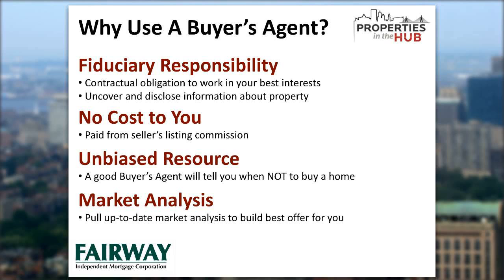And this ties in again to the obvious one, that I'm going to give market analysis. So we're going to pull up-to-date market analysis. We're going to build the best offer for you, and we're going to sometimes maybe tell you that the price is a little too high for the neighborhood.